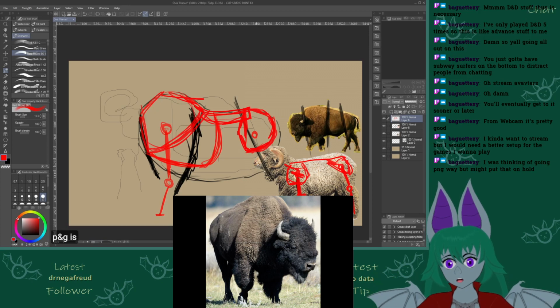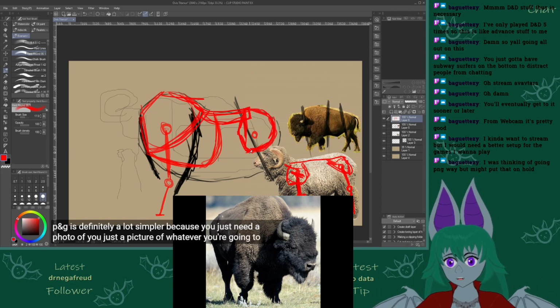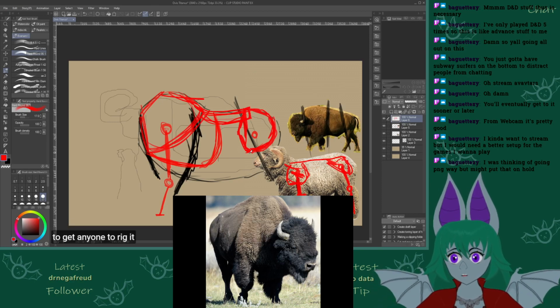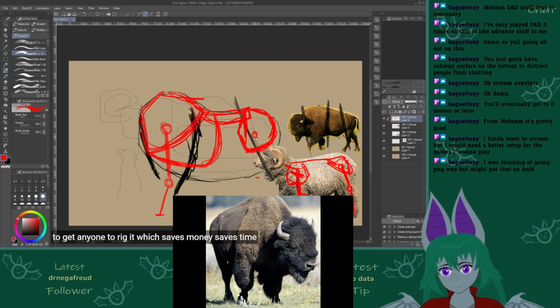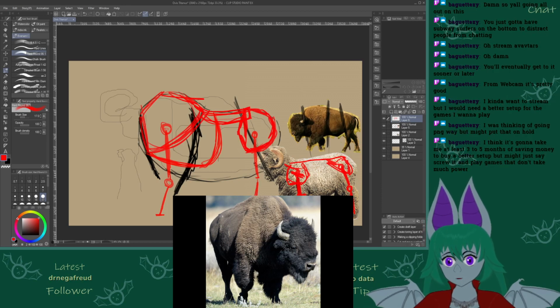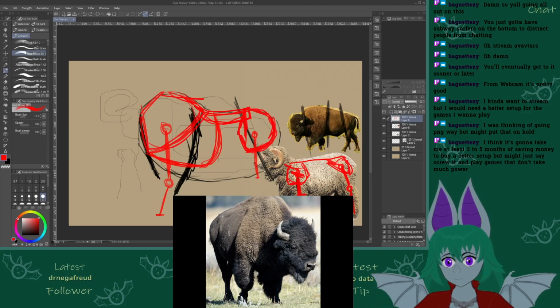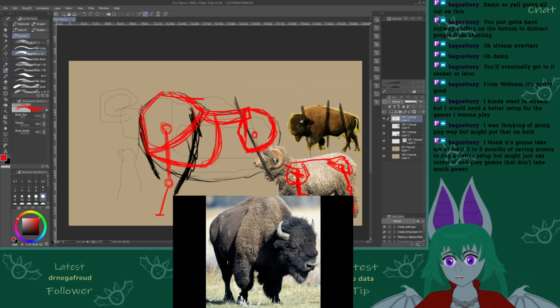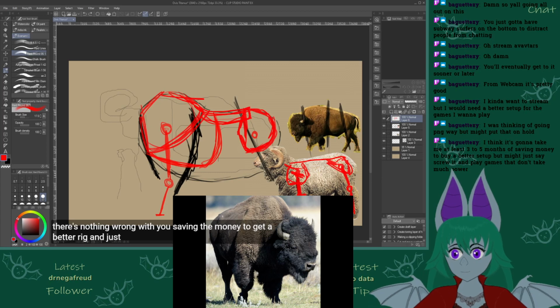Well, PNG is definitely a lot simpler because you just need a picture of whatever you're going to be. You don't need to get anyone to rig it, which saves money and saves time. Well, yeah, there's nothing wrong with saving the money to get a better rig and just starting now to play some extra things.